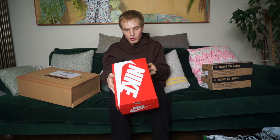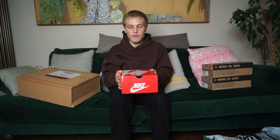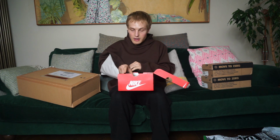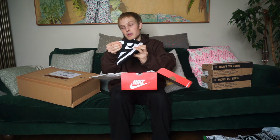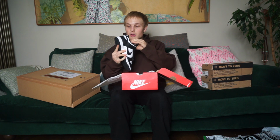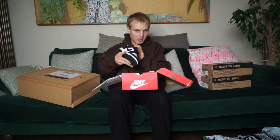Right folks, just got a bunch of packages in the mail from ASOS Day yesterday, and then one from Size, so let's just get straight into it. So just got 3 Dunks from ASOS Day. Big shout out to Flex for the pairs. First one is just a black and white Dunk in a size 7.5. Classic, can't go wrong with it. Selling for about $160 at the moment still. Unbreakable and should be an easy sell for Christmas. So, black and white Dunk.